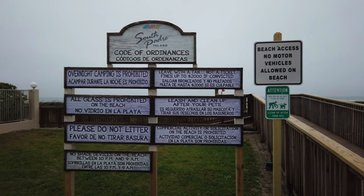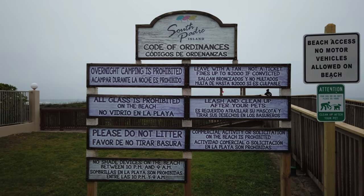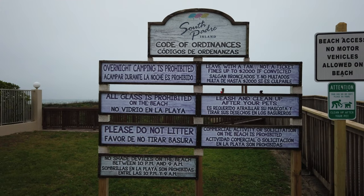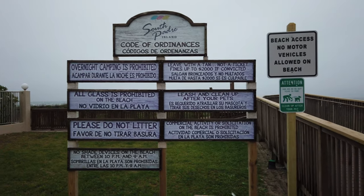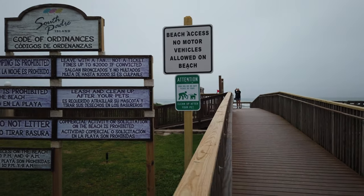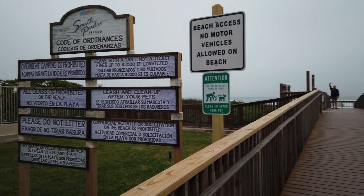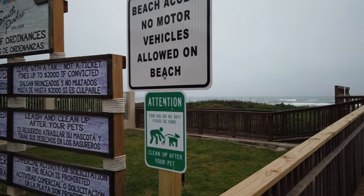South Padre Island Code of Ordinances: overnight camping, nope; all glass prohibited; don't litter; no shade devices; no commercial activity or solicitation; leash and clean up after your pets; leave with a tan, not a ticket. Fines up to $2,000 if convicted. Wow.